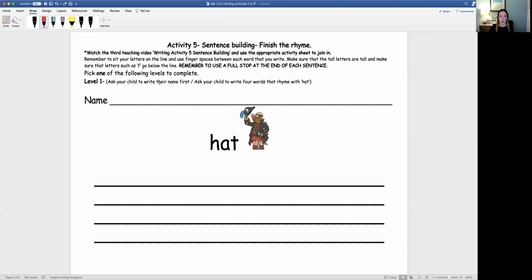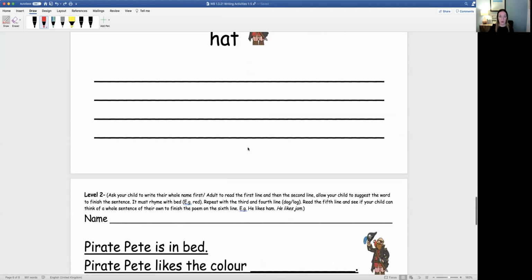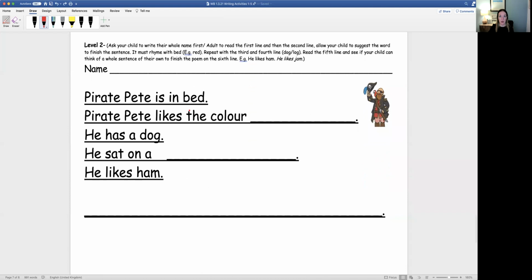Now, I would like you to pick one level to complete. So here's level 1, and I think I'm going to move to level 2. Let's have a look at level 2. First thing we need to do is to write our name at the top. So it's very important that you keep practicing writing your name. If we don't do this every week, it'll fall out of our brains and we'll forget. So we're going to keep practicing writing our name each week.